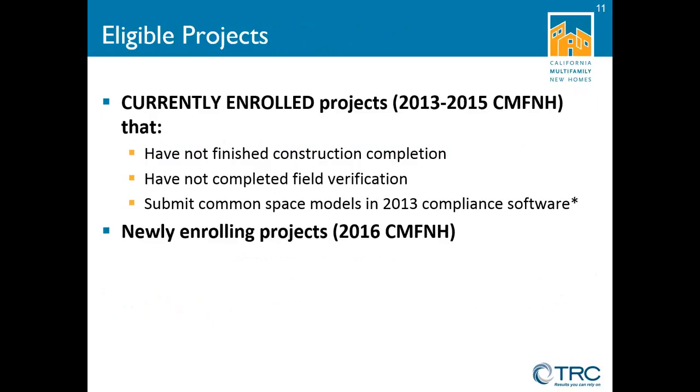So we know some projects that enrolled in the 2013 to 2015 timeframe might have actually been under 2008 Title 24 for state compliance. You went ahead and developed 2013 compliant models for us and submitted those for the res portion. We are asking the same thing would have to stand for the common spaces.